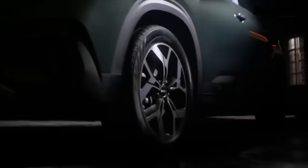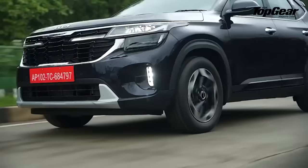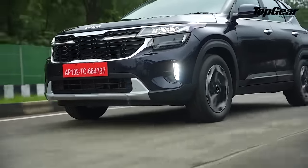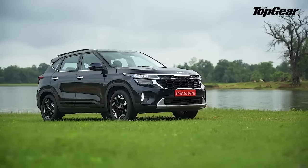And the alloy wheels are diamond cut alloy wheels, 18 inches in the top end, 16 inches in the lower, and 17 inches in the mid one. The diamond cut alloys look fabulous. And on top we have the panoramic sunroof, which we didn't have earlier. So that completes the entire exterior look.